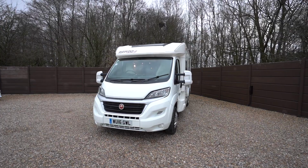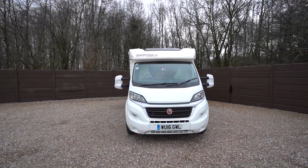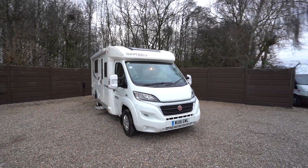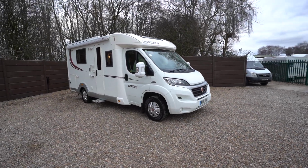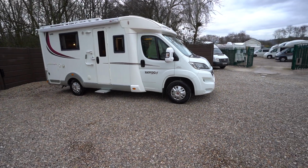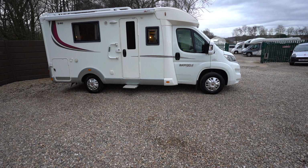Just going to take you around this lovely Rapido 640 that we've got in stock. It's 2016, a really nice condition inside and out. This one's got an awning already fitted to the side here. Around the other side, it's already got a gas low system with two large bottles already fitted.